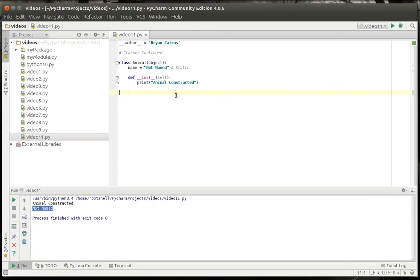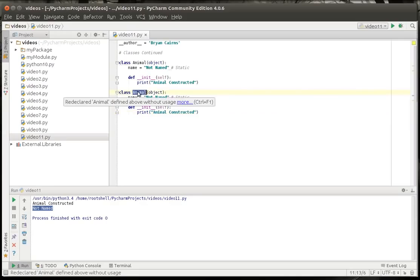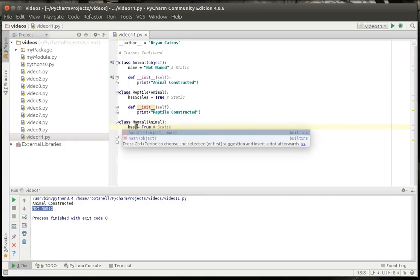So let's get rid of that. And let's make a couple classes here, because I want to really build upon what we've learned. We're going to call this Reptile, and it's going to inherit the Animal class. And let's say reptile has scales. And I'm just going to leave that static keyword there so you know it's static. And let's say reptile constructed. And we're just going to make a few of these. Like, we're going to make a Mammal class, which inherits Animal. Mammal has hair.